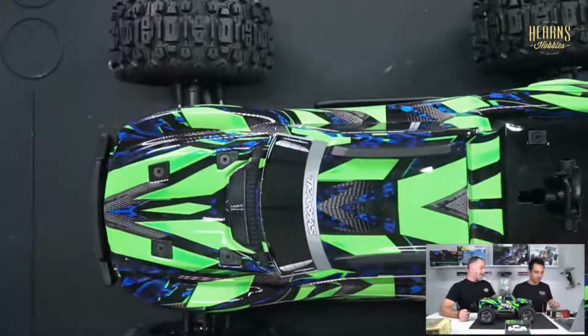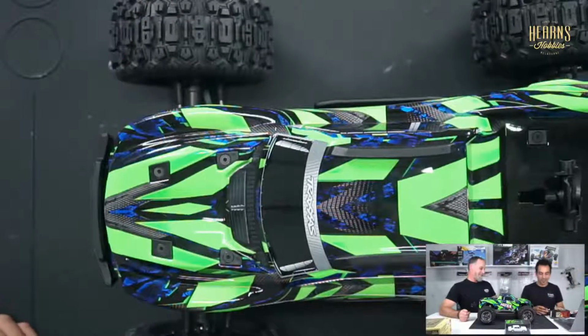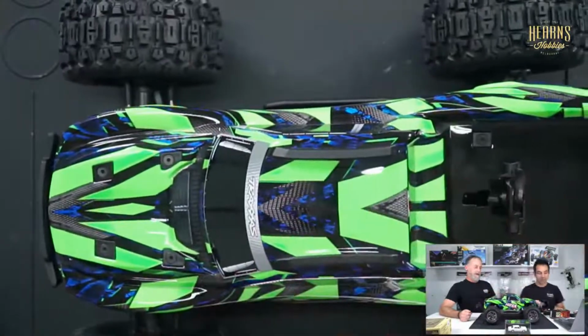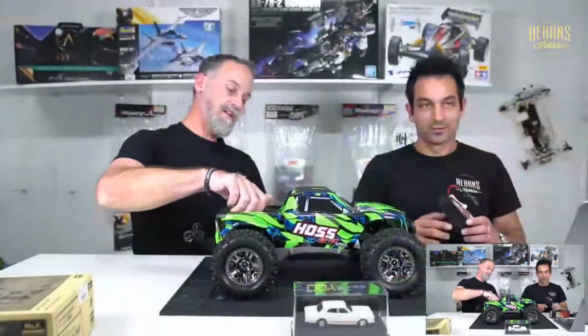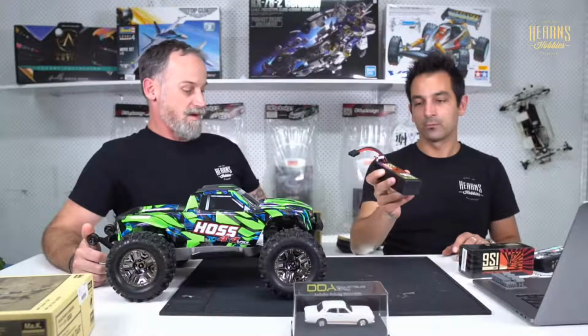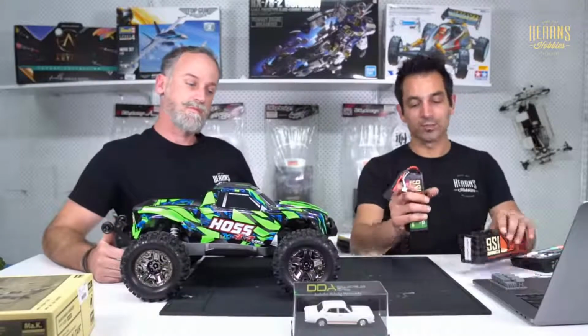Yeah, so I can see this going to a nice skate park. We haven't taken this to the skate park, but it should happen eventually, soon. I think it's definitely on the cards. So we're going to pop in a 3S battery on this one, like a nice 3S 5200 battery. We've got bigger ones too, up to probably 7,600. But that's a good starting point.